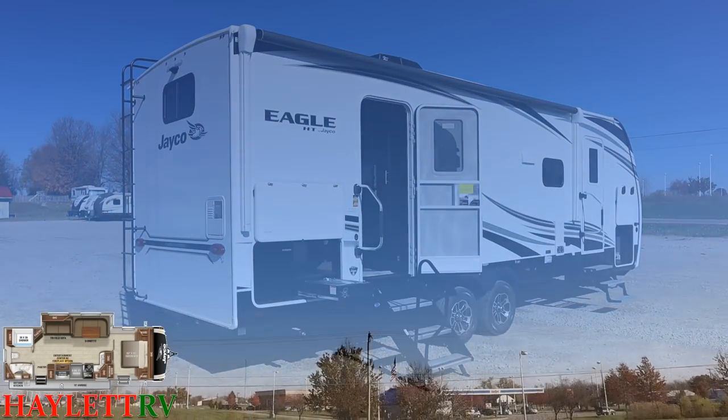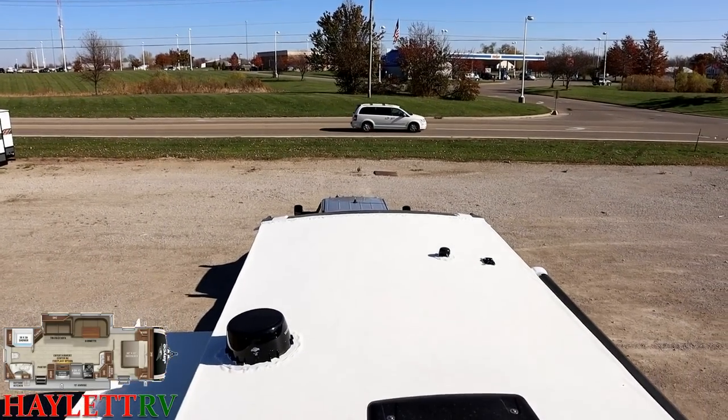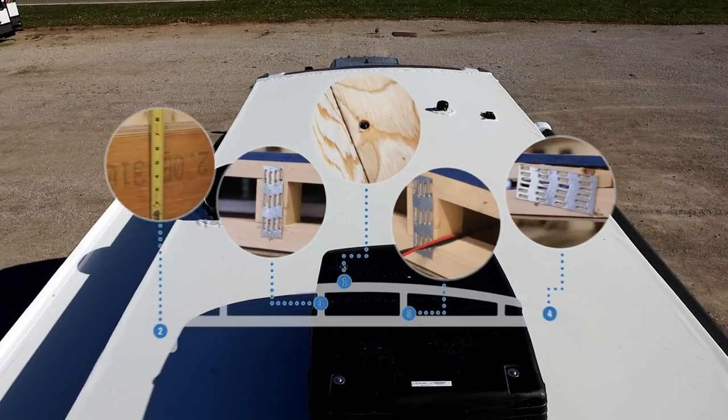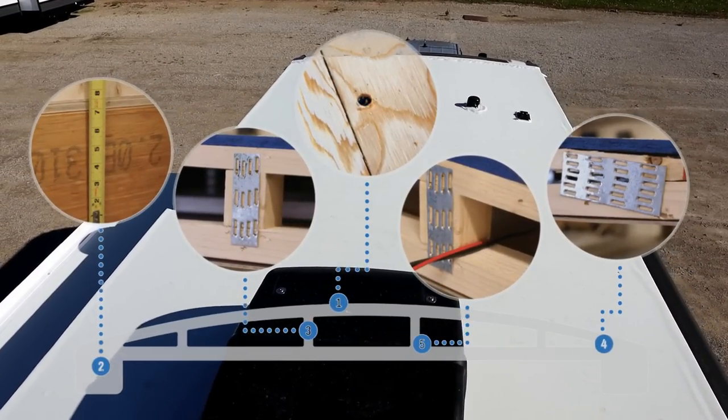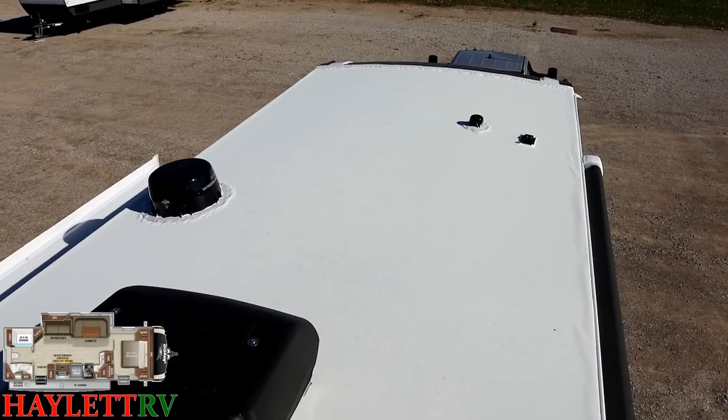Is that just me? Beautiful blue sky today. Perfect day, I think, to get up here on top of this sucker. And what you're going to find below us is Jayco's Magnum Truss Roof System, which gives this the heaviest load rating of anything else in its class by about 50%, roughly.